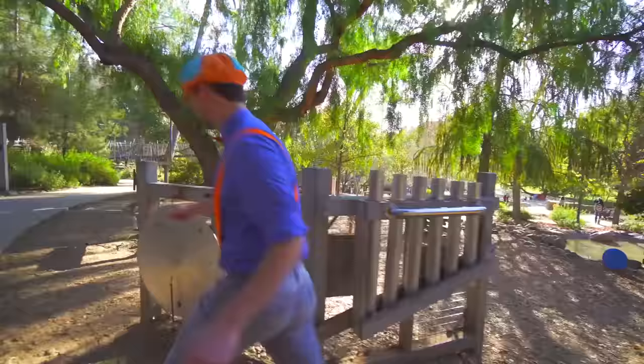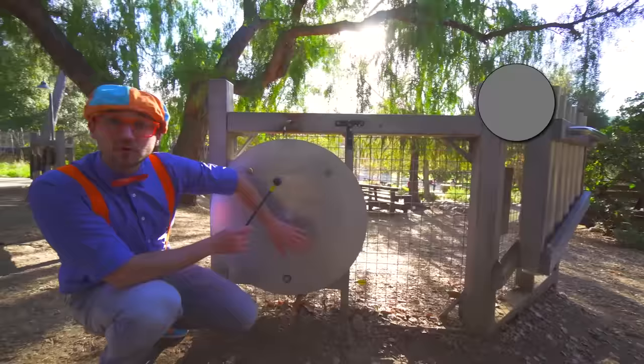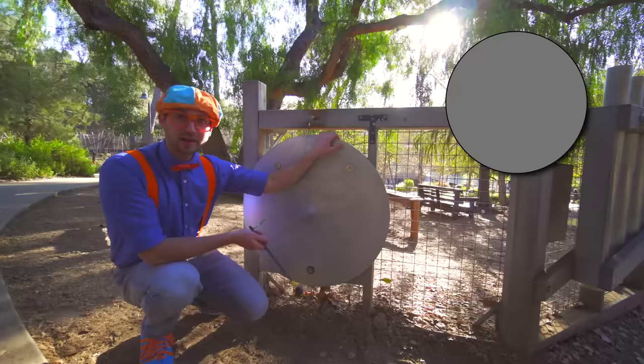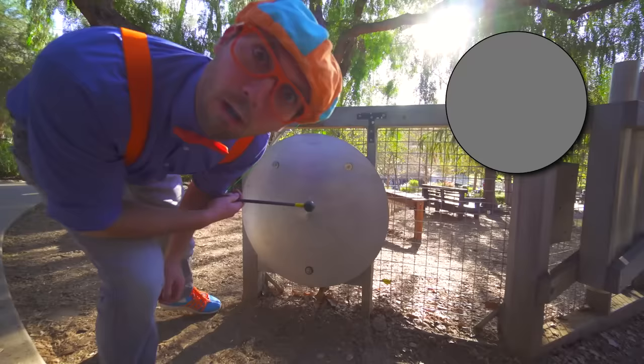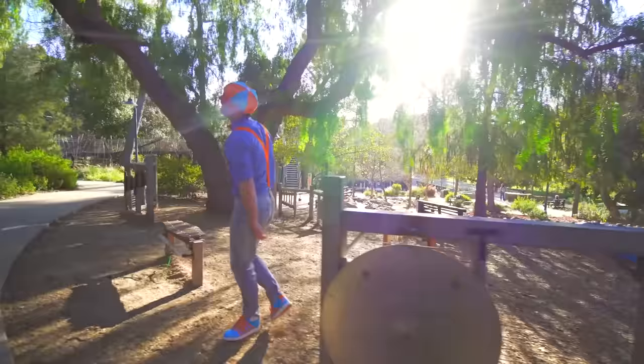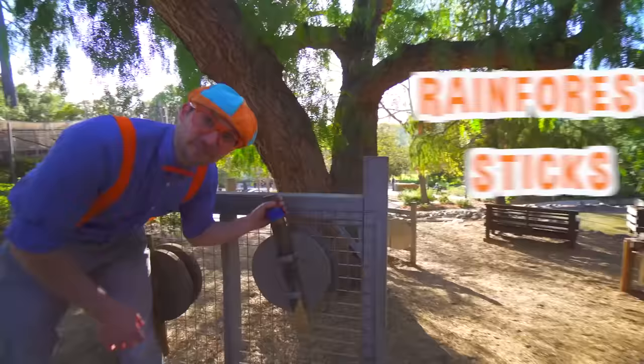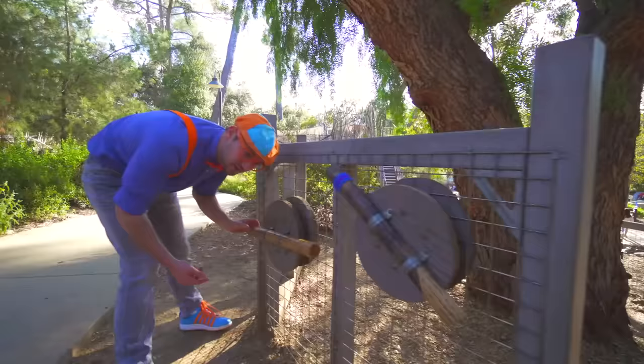Ooh. Oh, another mallet type of thing. But then you hit on this big, round, circle metal thing. I don't know what kind of instrument this is, but listen. I make such great music. Ooh. Rainforest sticks. Sounds like you're in the rainforest. Here's another one.